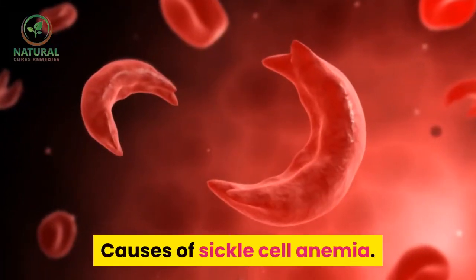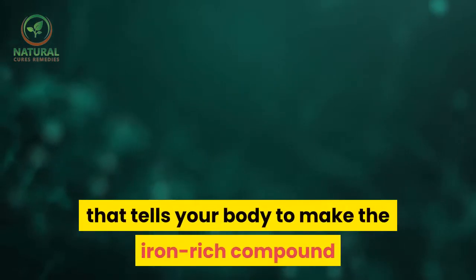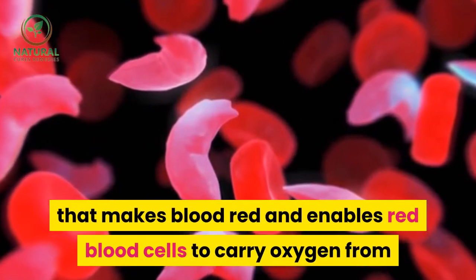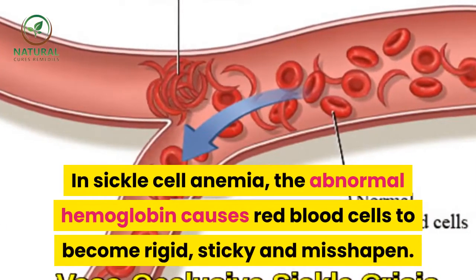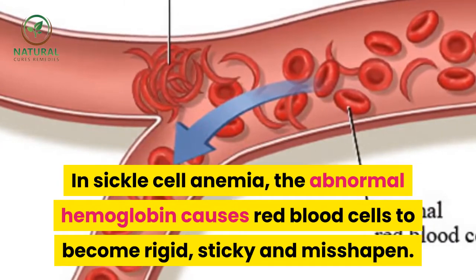Causes of sickle cell anemia. Sickle cell anemia is caused by a mutation in the gene that tells your body to make the iron-rich compound that makes blood red and enables red blood cells to carry oxygen from your lungs throughout your body, hemoglobin. In sickle cell anemia, the abnormal hemoglobin causes red blood cells to become rigid, sticky and misshapen.